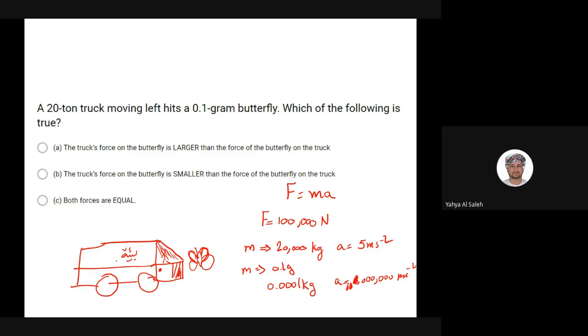Okay. A hundred million, a thousand million, it's a huge number. So we don't have a problem here, because the mass difference is more than accounted for by the acceleration difference. The acceleration of the truck is nothing compared to the acceleration of the butterfly. Good? Ideas clear?